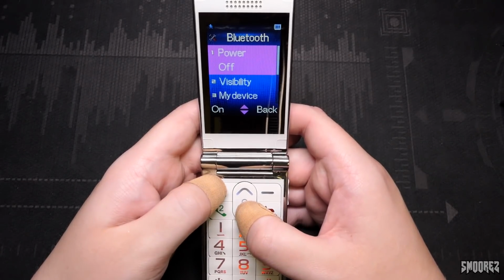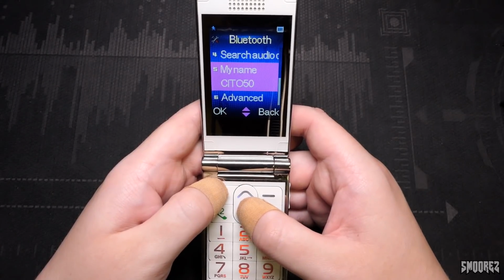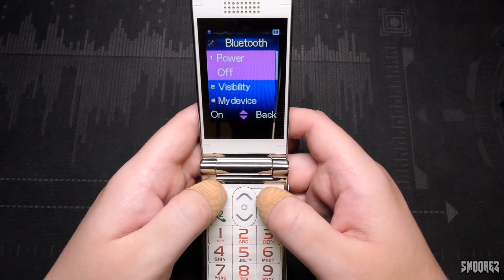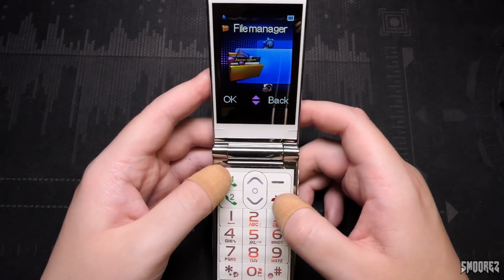Connectivity. In Bluetooth, we have... Any devices have been paired with this? Probably not. Oh, hello. The name of this is the CIT050. So I kind of have a bunch of names to call this device now. The file manager shows that we have 1K free of 95K. And this is detecting my memory card.